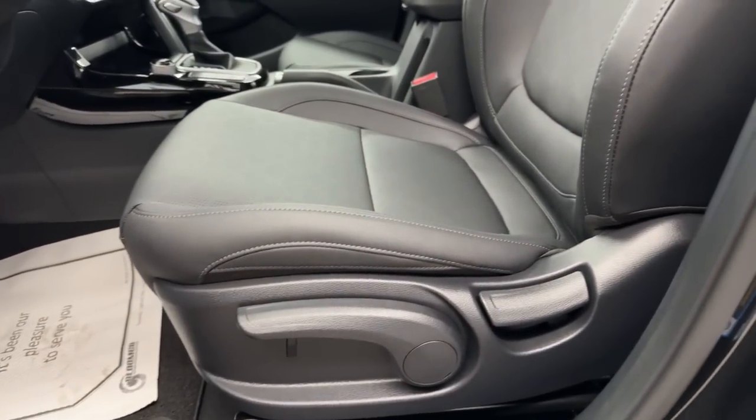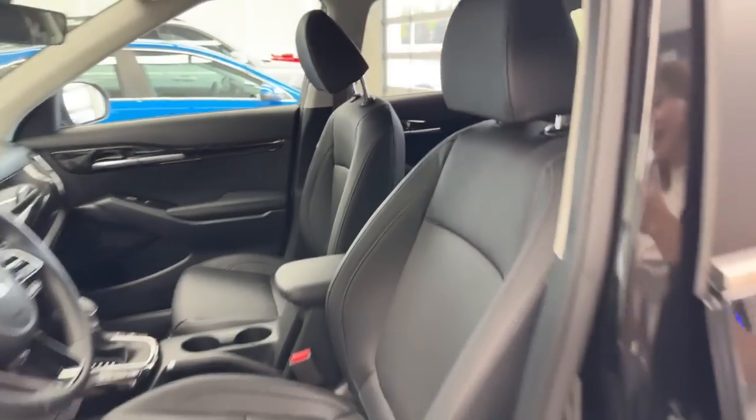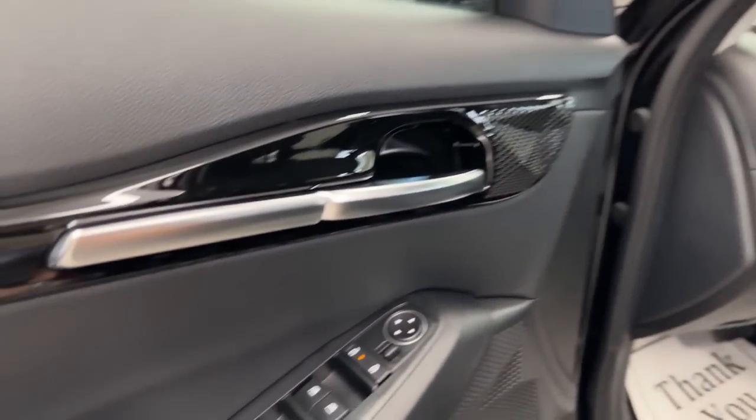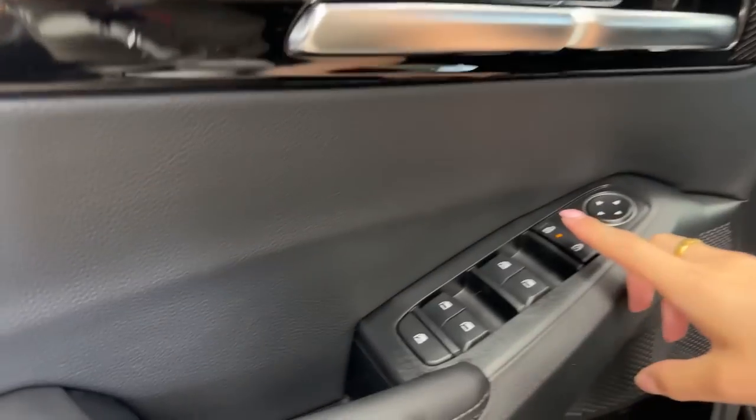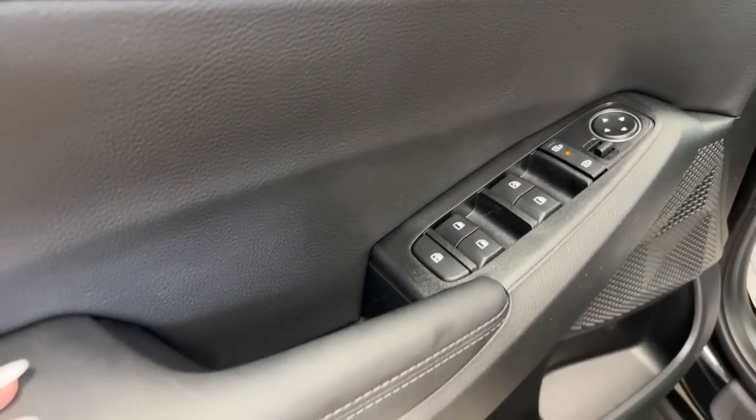If you want to take a look at the driver's door, you'll see that we do have chrome accents on the handles. Lovely. We also have express driver's window, but just the driver's side. Child lock, which is my new favorite feature.